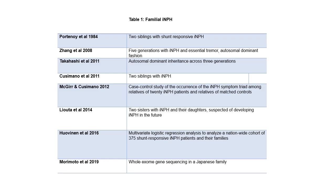of the occurrence of the INPH symptom triad among relatives of 20 INPH patients and relatives of matched controls. In this study, just over 7% of INPH patients had multiple first-degree relatives who exhibited at least 2 or 3 symptoms of the INPH triad.